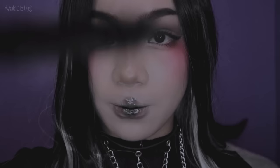With your eyes closed, people should be able to see your long and voluminous lashes. Hold still. Okay, blink when I tell you to, okay? Blink, blink, blink, blink, blink. Now look up.